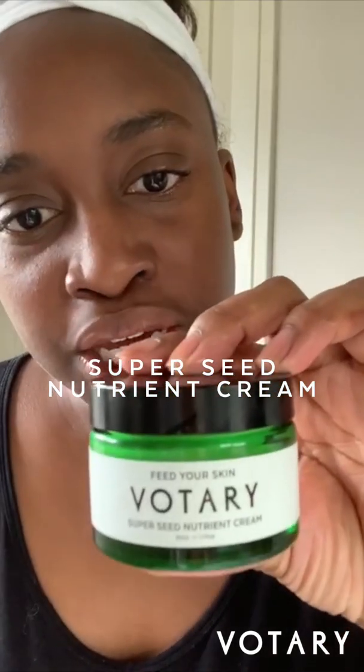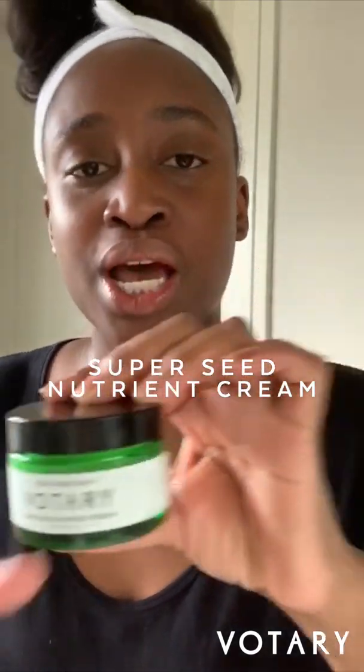So I'm going to take my third product, which is the Super Seed Nutrient Cream. It looks so yummy. It's so lightly whipped. It's such a great base for makeup, so it's very light. Don't miss the eyes. Pat it in, take it down the neck, whatever you've got on your arms or your hands.